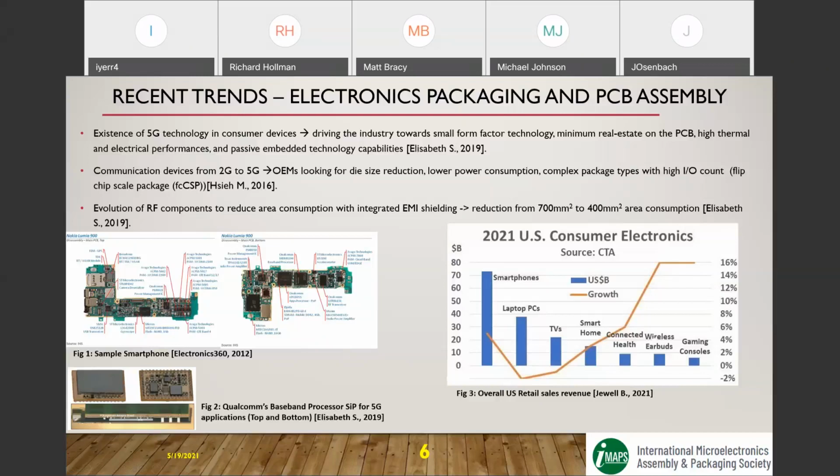The new reports that have come out on retail and sales, and we've been just talking about it, show that the whole market of semiconductors and electronics is going up, which is good for the industry, because there is a demand, and because of the demand, the supply is going up as well. So certainly the projections are much higher for the US consumer electronics market, and smartphones are certainly leading the way, somewhere around a 70 billion market, followed by laptops, PCs, TVs, and other smart home devices here.